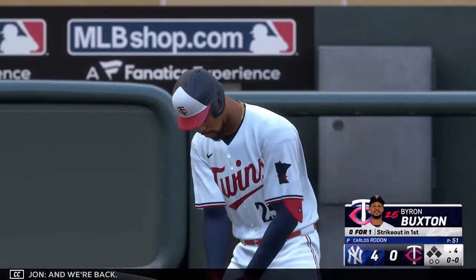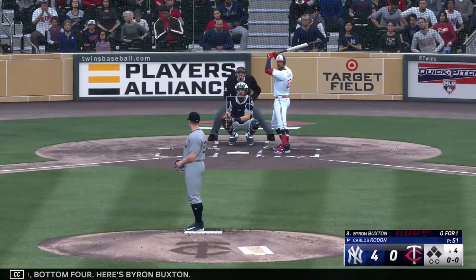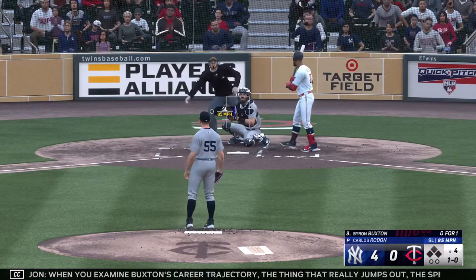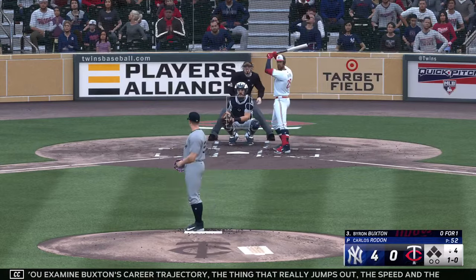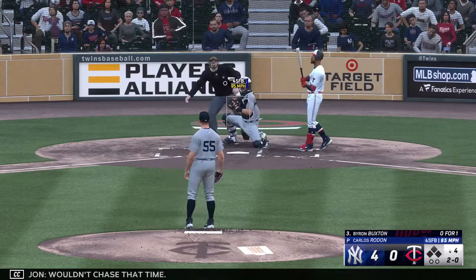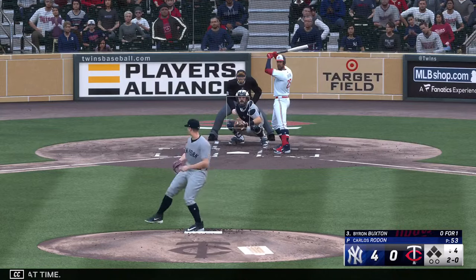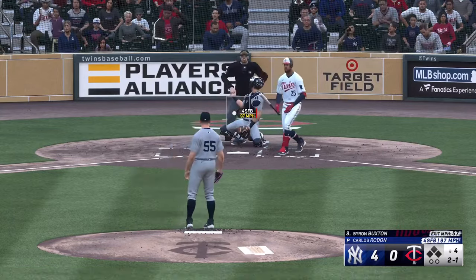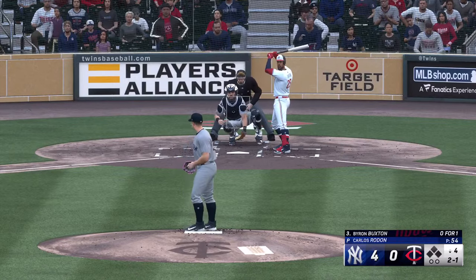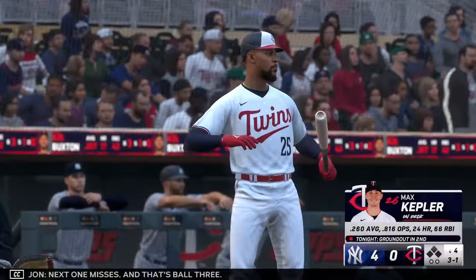And we're back. Ready to go. Bottom four. Here's Byron Buxton. Rodon back to work. When you examine Buxton's career trajectory, the thing that really jumps out is the speed and the defense early on. Wouldn't chase that time. Next one misses. And that's ball three.